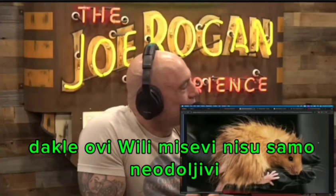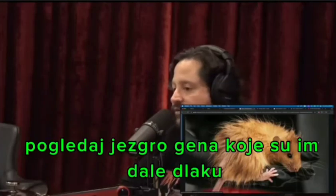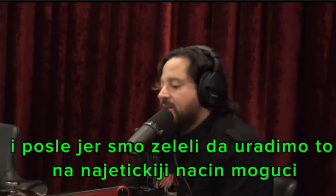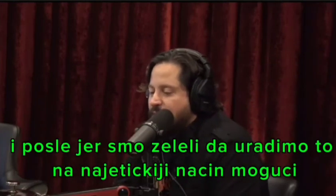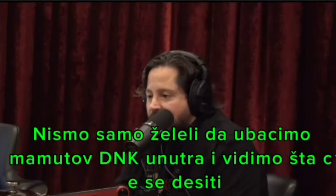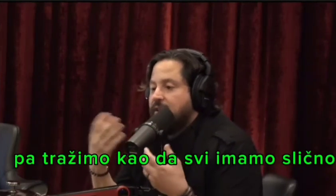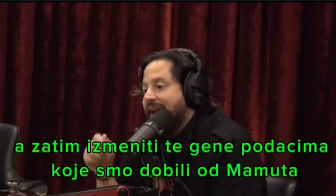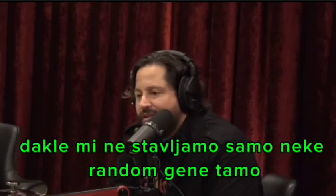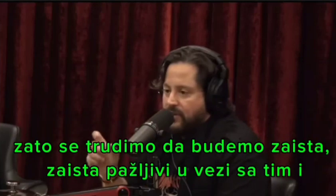So these woolly mice aren't just adorable. We basically said, what are the core genes that drive the hair phenotype, or physical attribute, of a mammoth, from an aged elephant to a mammoth? Because we want to do this in the most ethical way possible, and there's about 200 million years of genetic divergence between mice and elephants, we didn't just want to ram mammoth DNA in there and see what happens. So we looked for the mouse equivalent, since all of us have similar genes. We can look for those genes and edit them with the data we got from the mammoth, so that we're not putting in random genes that could hurt or kill the animal, or may not even be compatible with life.